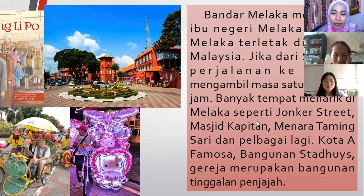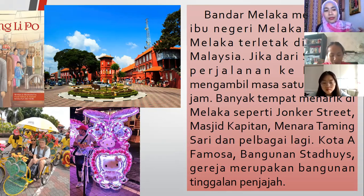Banyak tempat menarik di Melaka. They have a lot of popular places in Melaka, like Jonker Street, Masjid Kapitan, Menara Taming Sari, and many more. Okay. Kota Famosa and bangunan Stadthuys. Alright. And gereja merupakan bangunan tinggalan sejarah. That means the building is from the colonial period. Actually, Melaka has a lot of history.